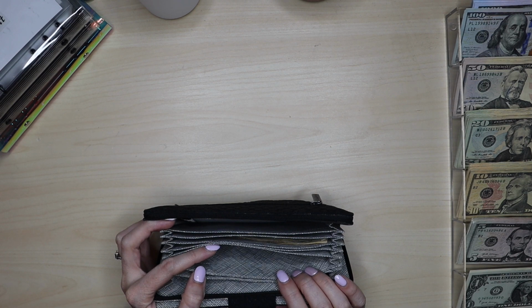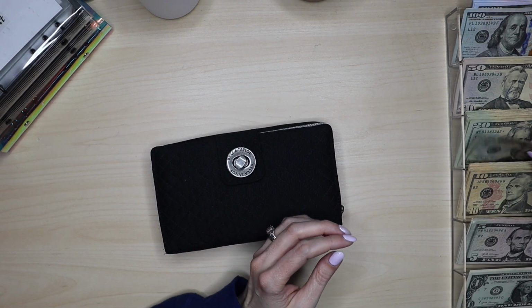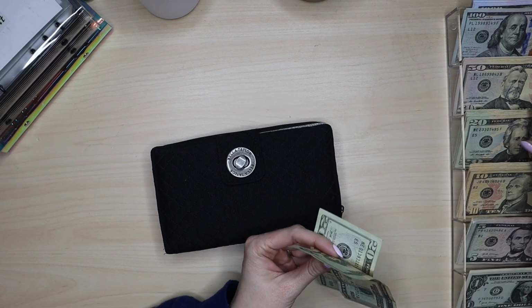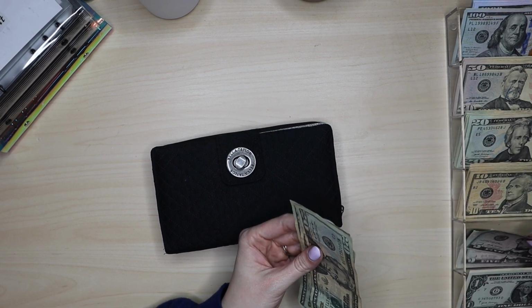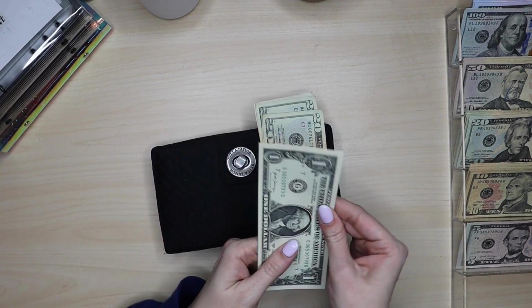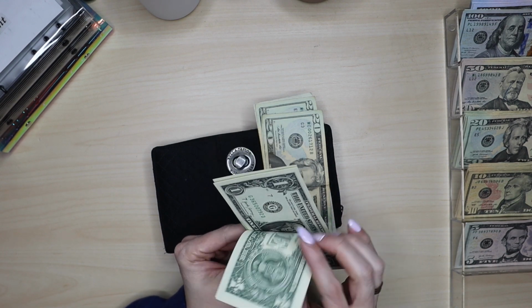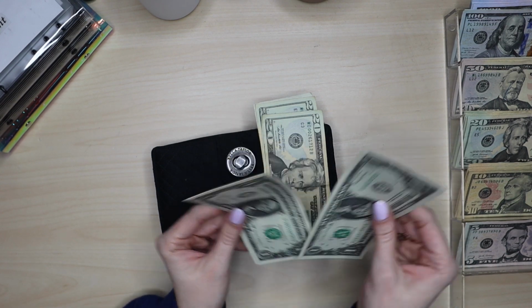Let's see, dining out, we are doing 70 because we were actually going out with some friends to dinner. So I did 70. So that's more than normal. So let's get some ones. 1, 2, 3, 4, 5.